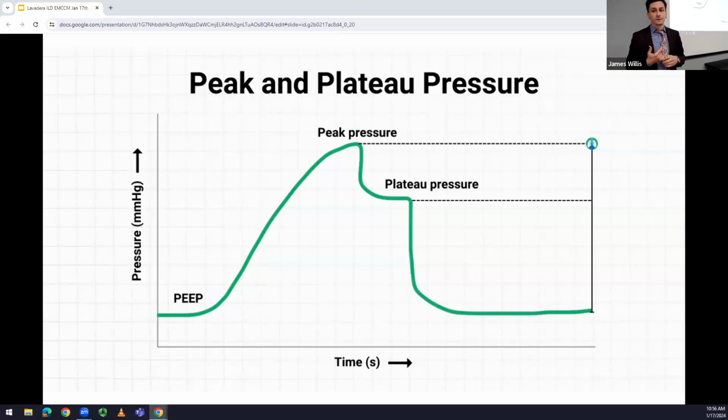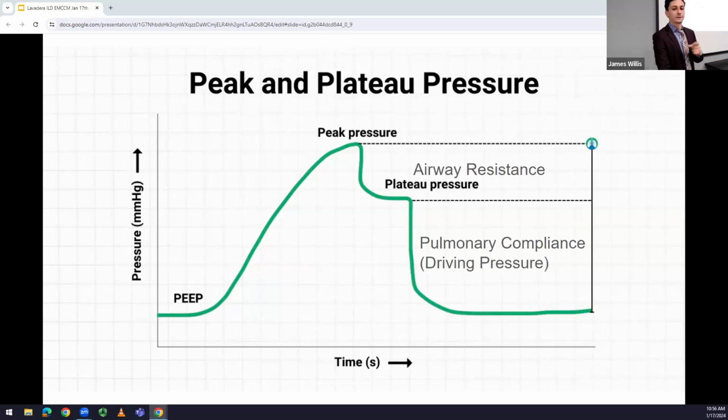Increased plateau pressure can result from conditions that cause lung stiffness and decreased lung compliance, and indicates the elasticity of the lung and chest wall. So this would be like pulmonary fibrosis or ARDS. You want to limit plateau pressure to reduce the risk of ventilator-induced lung injury. The peak inspiratory pressure is the highest pressure that occurs in the lungs during the inspiratory phase of breathing, and represents the pressure needed to overcome airway resistance and chest wall compliance in order to deliver the breath. So if you see here, the airway resistance is between the plateau and the peak, and the compliance is between the peak and the plateau.